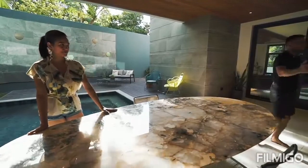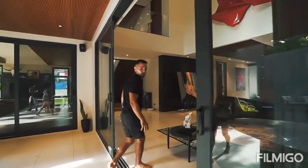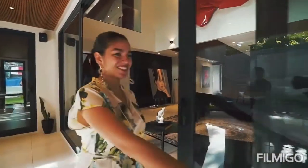And then again, daming entry to the house. There's that side, there's this side. Everything.